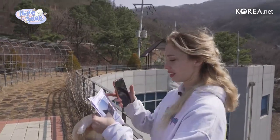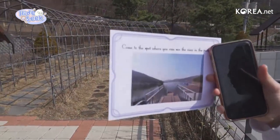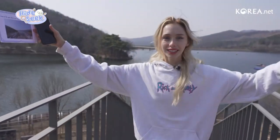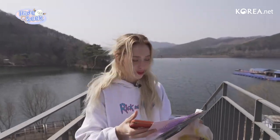All right, so let's see if we can get an accurate picture like this. It said, come where you can see the view. Let's see. Is this the view? Am I the view? No. The lake is definitely the view. But I think we found it. Now we just need to find this clue.